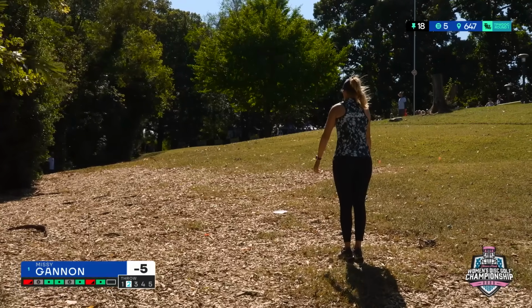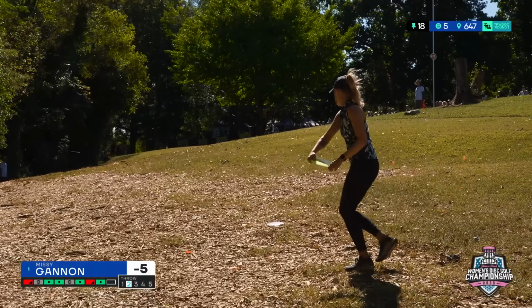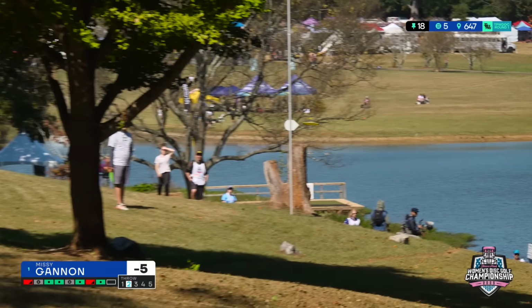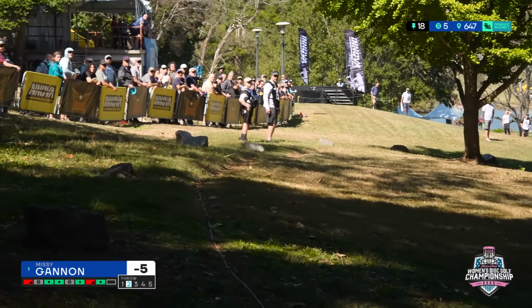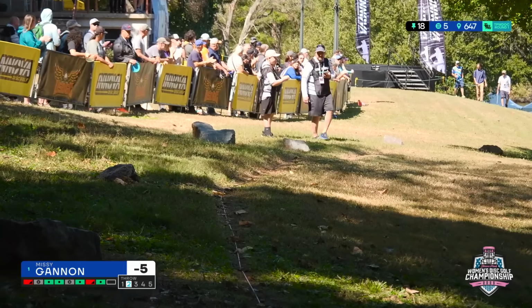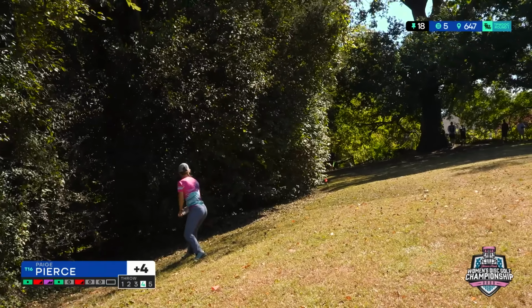You can see both Iida and Paige going to trickle OB left. That's actually going to be in the rules next year. Here's Missy going to show us how it's done. Working that right side. Oh, nicely. Gosh. Whew. And she's going to be in a great position to attack with two hyper-aggressive shots.